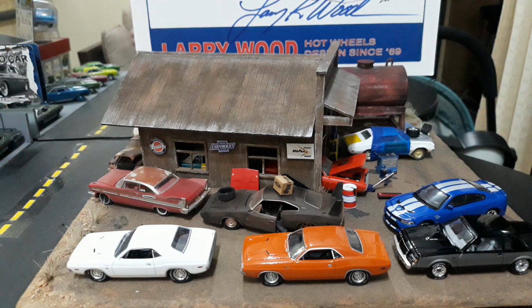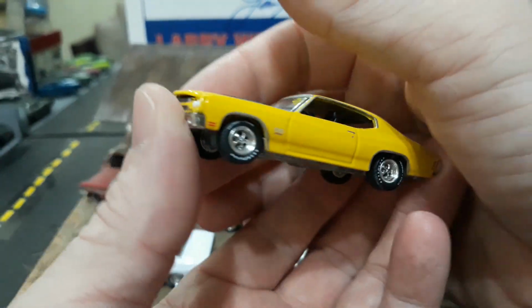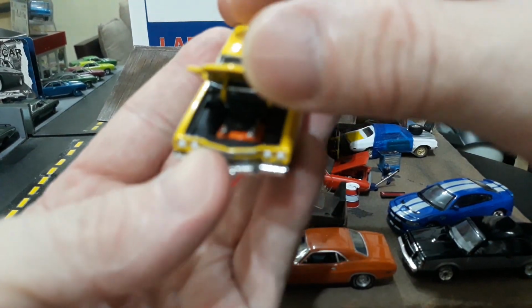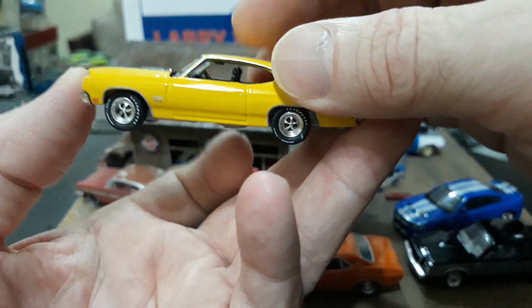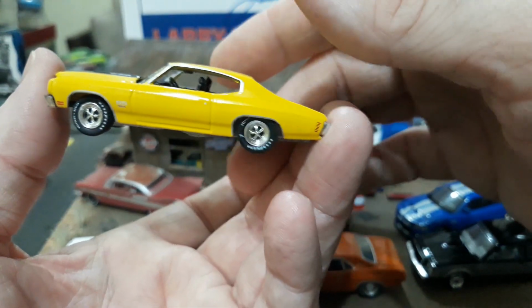So I don't know why it was a central office production order car, because this looks like just a stock LS6 Chevelle with the SS package, and it has the 454 big block, as they all did, the LS6 450 horse. So I'm not sure if it's because of the coloring or because of some other option that they had to order it from the central office.